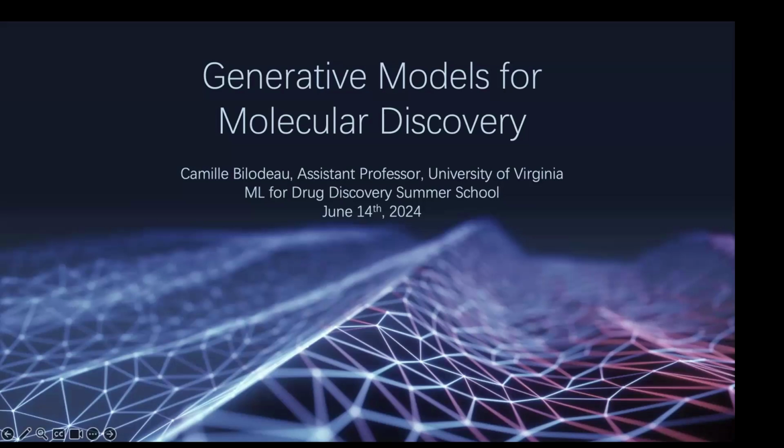Cool. So today I want to tell you a little bit about generative models, but since we've already heard a lot about generative models for a lot of different applications, I do want to put my own spin on this in terms of the things that I've focused on using generative models for, and that is thinking about applying generative models to the specific problem of molecular discovery.